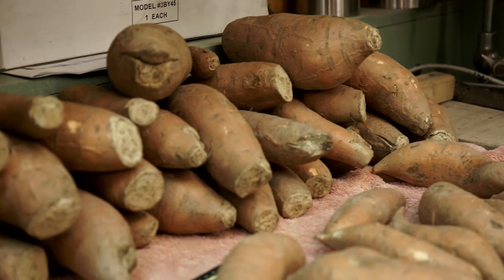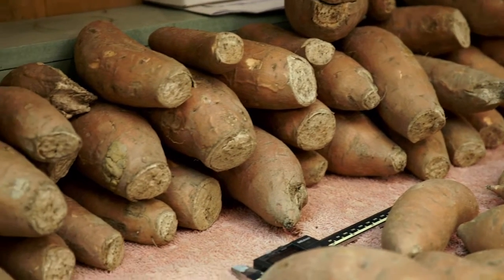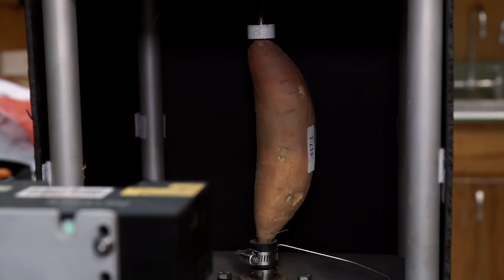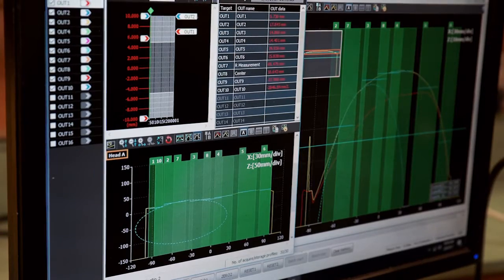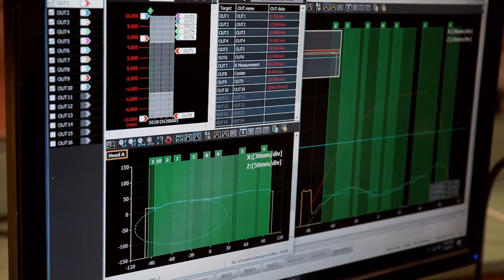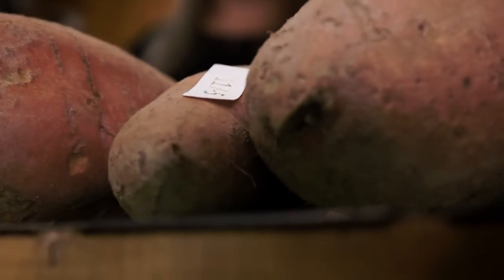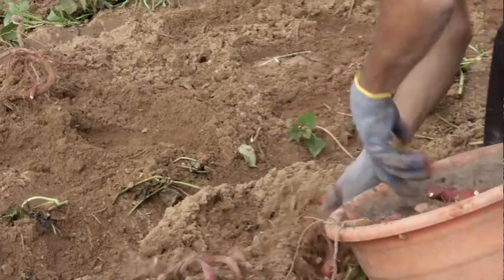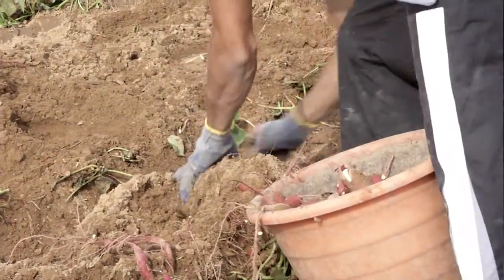So after I nail down this process and the technology, we'll be able to test different phosphorus applications or different planting dates and harvest dates. And then because we'll be able to measure the size and shape with this, we'll be able to correlate, like, this nitrogen application in this soil type with this variety tends to produce this type of potato.